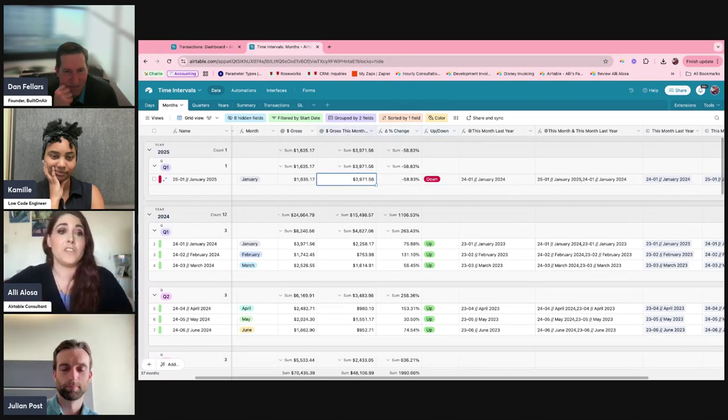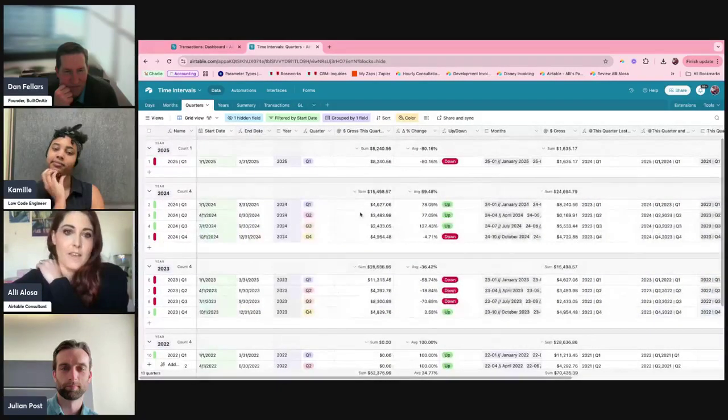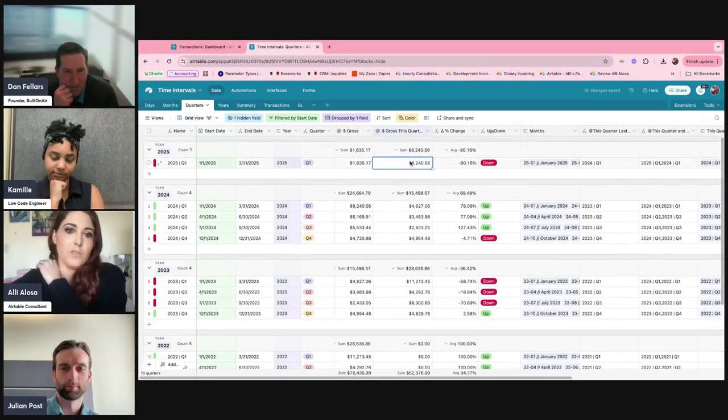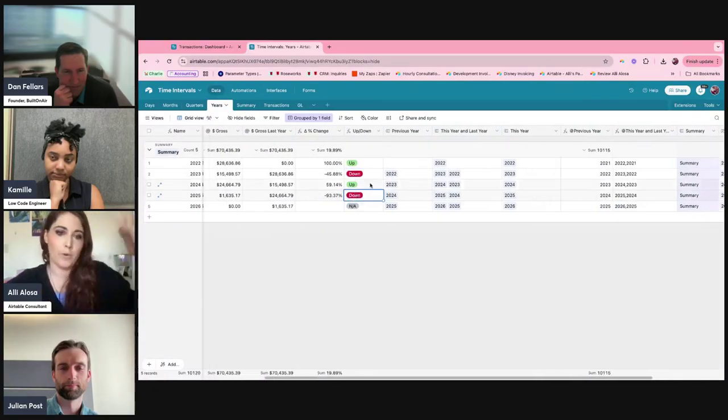And I basically just take that concept and roll it all the way up through all of the tables. So I'm doing the same exact thing. I've got the gross of this quarter compared to this quarter last year, so on and so forth, all the way up to the years table where I'm calculating, all right, overall, how much am I up or down?